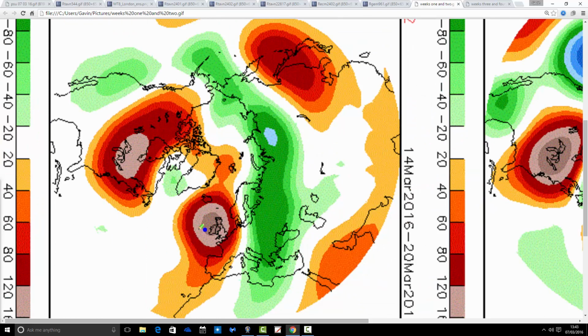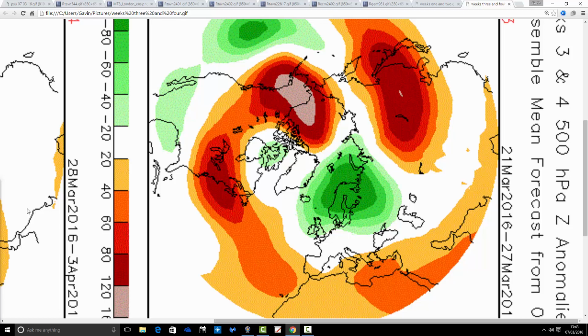Week 2 looks like this. It's the 14th through to 20th of March. There's a high pressure centrally located across the country. So this is indicative of that warm-up that's coming up over the weekend and into next week. It will be a milder phase with the ridge centred over the top of the country. Little burst of spring.